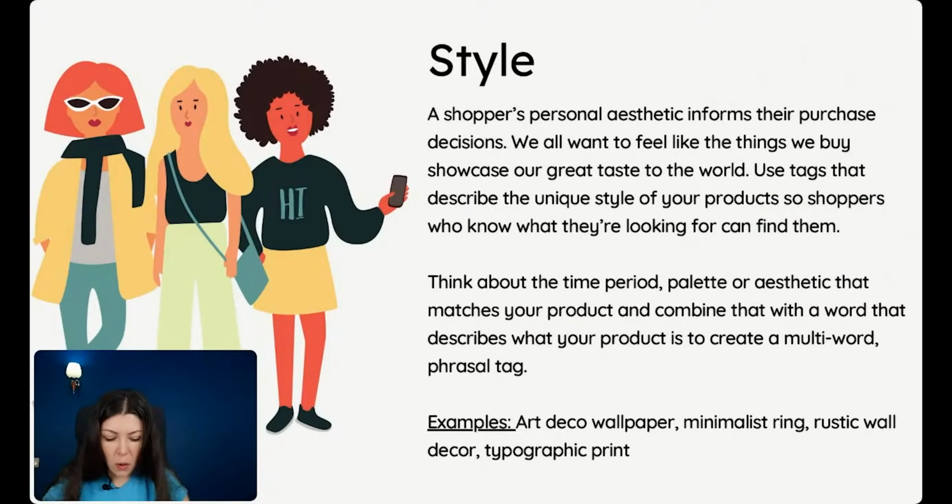Style. We all want to feel like the things we buy showcase our great taste and style. Not every shopper knows what style or aesthetic they are looking for. So here I would advise to aim for a mix of keywords that capture both very specific style details as well as relevant broader terms.